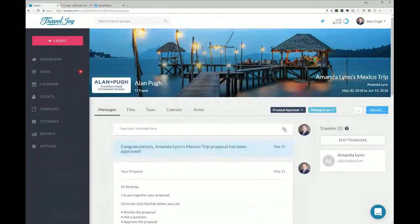But to make it even clearer, you get this little blue box up here that lets you know at the top right when a proposal has been approved. You'll notice, by the way, that the trip moved into the proposal approved stage now and waiting on me. That happened automatically when the client approved the proposal. So again, if we go back to the dashboard, this trip is in the proper stage automatically.